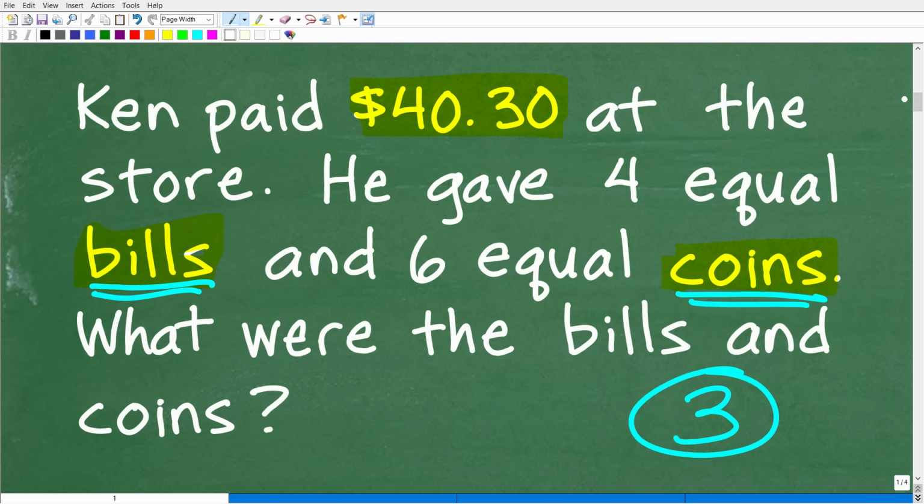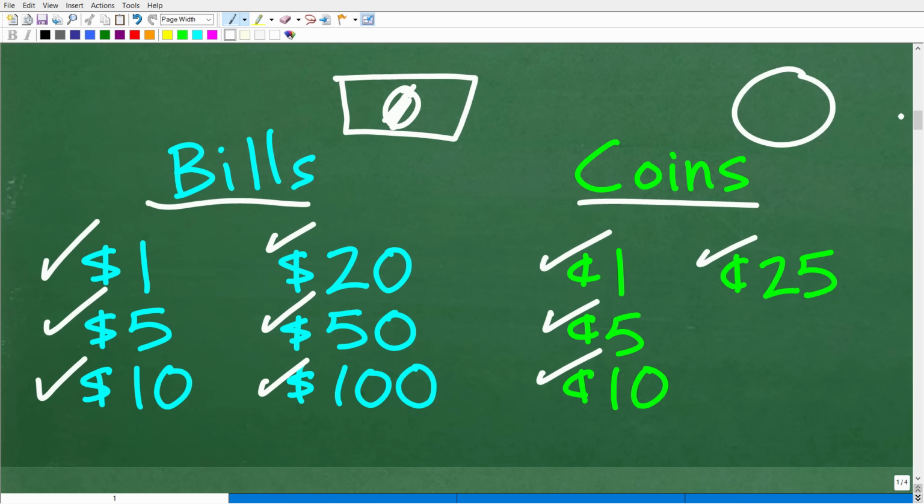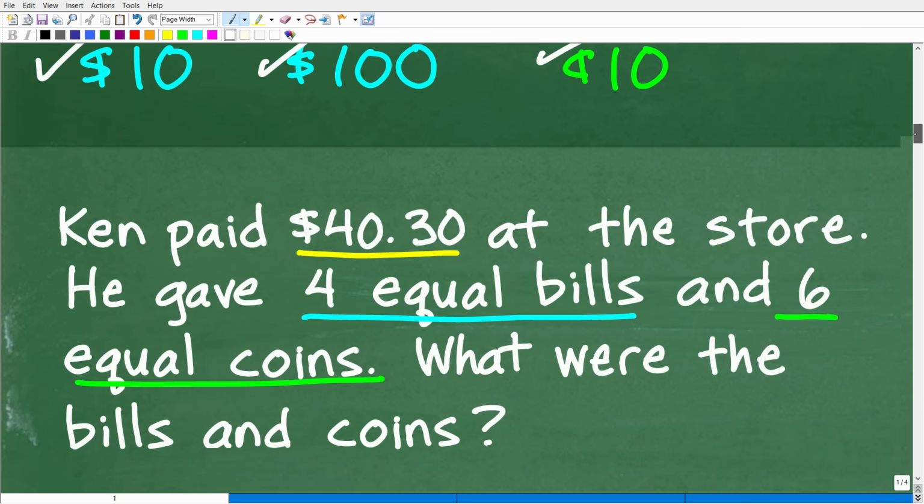So the question is, again, he gave the cashier 4 equal bills. So in other words, he didn't give like a $20, and then $5, and then some $1 bills, 4 equal bills, and 6 equal coins. So hopefully most of you are saying, come on, Mr. YouTube Math Man, this is really, really easy. But let's go ahead and proceed just in case some of you out there are a little bit confused.